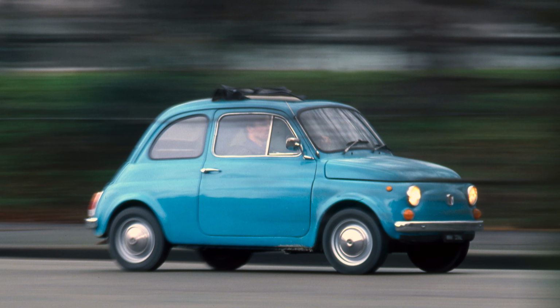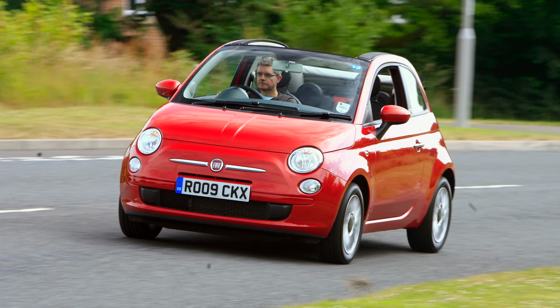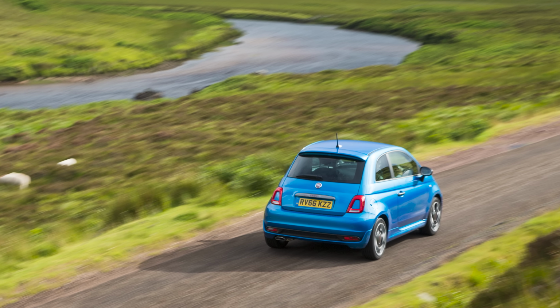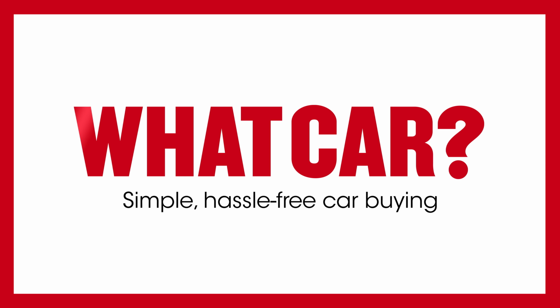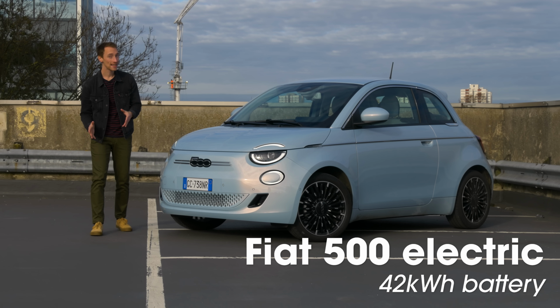The Fiat 500, one of the most iconic cars on the road and a huge sales success since its rebirth in 2007. But the modern version has always disappointed from an objective point of view. That could be about to change, because this third generation Fiat 500 is fully electric.